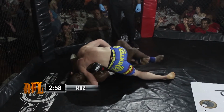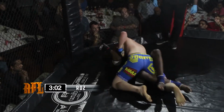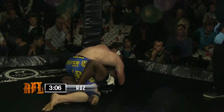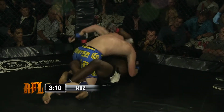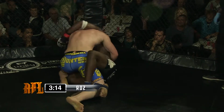Khulekani not doing much within his positions though. He's happy just to lie there. It's almost like he wants to survive the round and start the next round fresh and possibly land a big combination. He's still got a while to go. He really needs to look at getting up. Again, hunting that key lock. Yes, there quite often is something that Cameron might want to look at in the future.